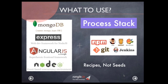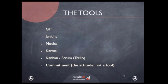And then going a little bit further out into your production and staging environment management, you can look at tools like Fabric, Capistrano, and other tools. But you can actually do quite a bit with these basic tools with just a few things in addition to it. So Git, Jenkins, Mocha, Karma, your Kanban Scrum process with Pivotal Tracker or Trello, something like that. And then the commitment, not the attitude, not a tool, right? So you really have to be committed to this.